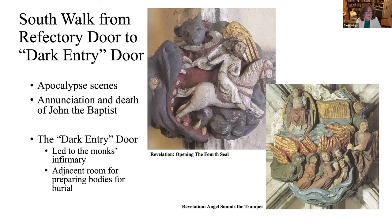Then when you went on the south walk, if you went from the refectory door to the dark entry, these are more apocalyptic scenes. And then they start again on the coming of Jesus, mainly through scenes of John the Baptist. And so these are both two bosses showing from the book of Revelation.